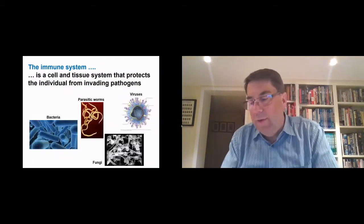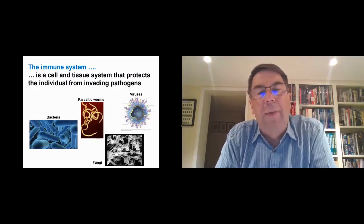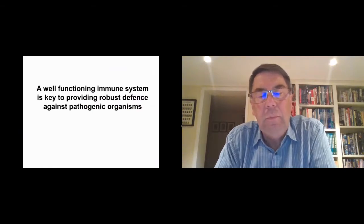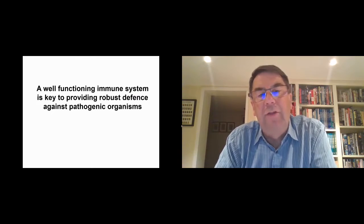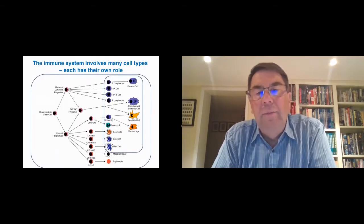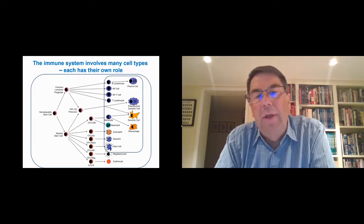So as you're aware, the immune system is the physiological system that protects you against pathogens in the environment, bacteria, viruses, and so on. It's obvious that a well-functioning immune system is key to providing good defense against pathogens, and that's because people who have compromised or suppressed immune systems are much more at risk of infections. The immune system is extremely sophisticated because it has to deal with a myriad of different types of pathogenic organisms.